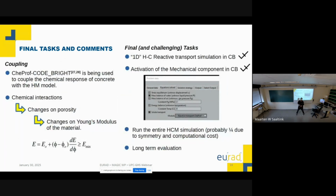And then the next step would be the activation of the mechanical component, so we run the hydromechanical simulation. I tried this before in the model, and I was able to observe that the model is running, but we haven't solved yet the convergence issues in the hydrochemical problem. So there's no reason yet to move forward to the hydromechanical model, I guess. But at least I know that it is working.